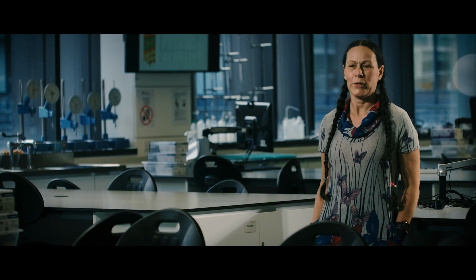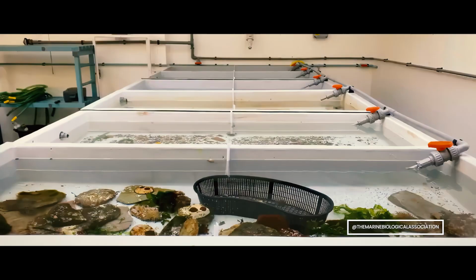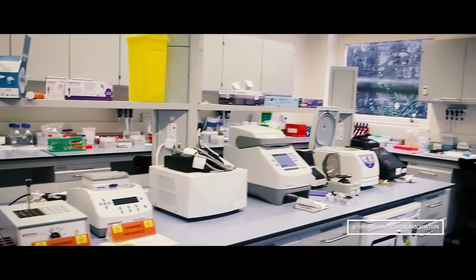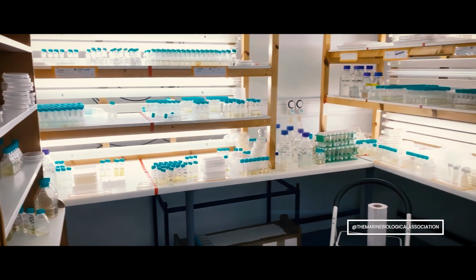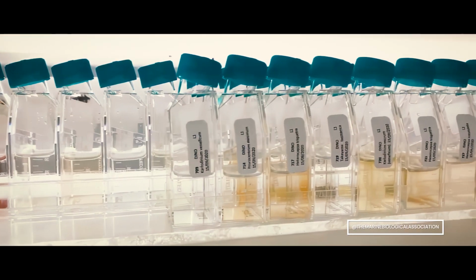I have a joint appointment between the University of Liverpool, where I spend 70% of my time, and the Marine Biological Association of the UK. It provides them with access to the Marine Biological Association's facilities, to an awful lot of the research staff there. And also I get an awful lot of research done at the MBA. We have different facilities down there to the university, so that I'm able to bring the data back and teach the students about it.